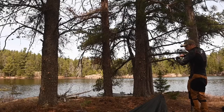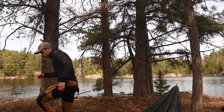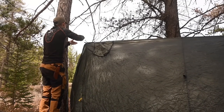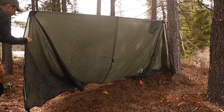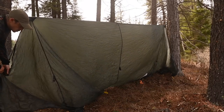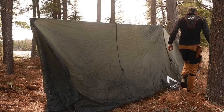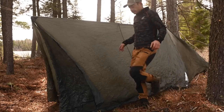Son of a gun. Okay, that's as far that way as it can go. If this doesn't work, I can fix it up. No, this should be good. This tarp has sides you can Velcro together, an awning to pull forward, and it also has a stove jack because you can make it into a tent style. Gotta peg this all out and set it up properly.